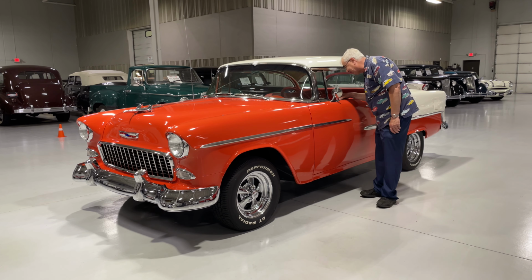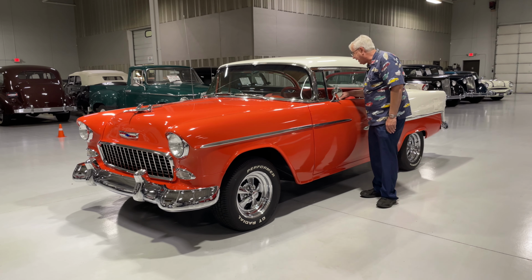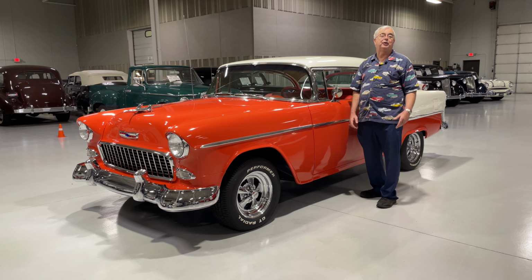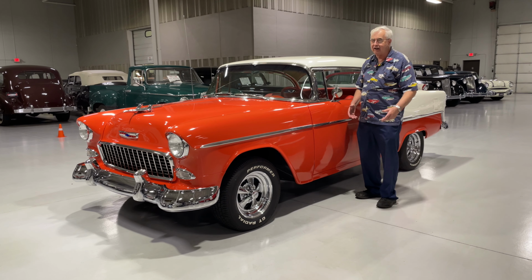The other thing, it has an aftermarket radio in it, AM, FM, and I believe cassette, and they did add seat belts in the front. So that's just one of those things that is really nice for us this day and age. We kind of get used to cars with seat belts.